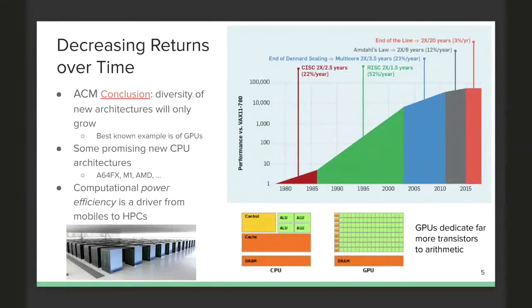So of course it's not all doom and gloom. I mean, there are even some promising new CPU architectures now. People are probably aware of the Fugaku supercomputer in Japan, which is the current number one, based on the ARM A64FX. Apple's new chips made quite a big splash, and actually even for the venerable old x86, the new AMD chips are performing on a rather better improvement rate than we're currently getting from Intel.